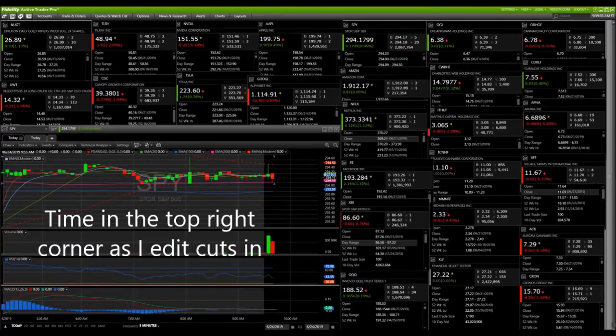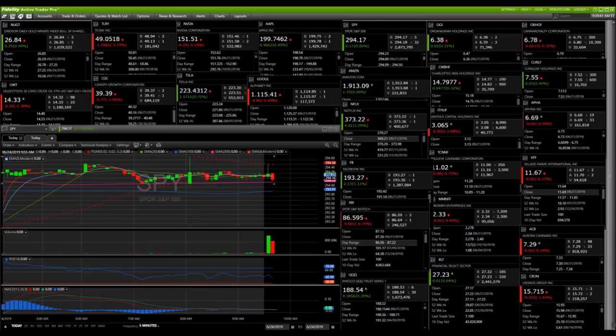CGC getting a bit extreme. 5-minute RSI crushed under 20. 15-minute RSI is oversold. Hourly RSI not oversold yet. So I would be interested in the CGC bounce if the hourly and the 15-minute RSI were oversold as well.